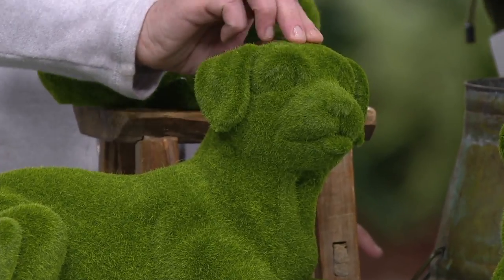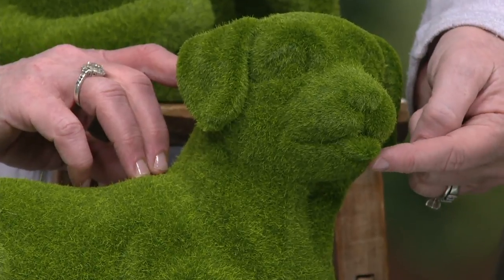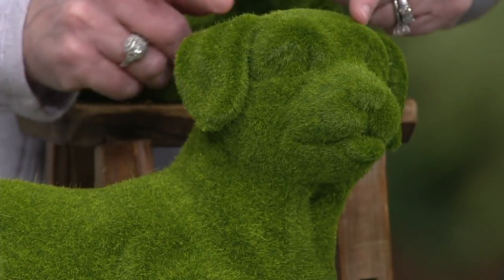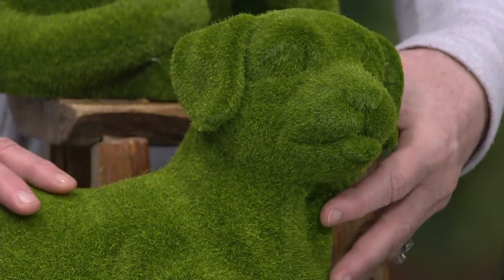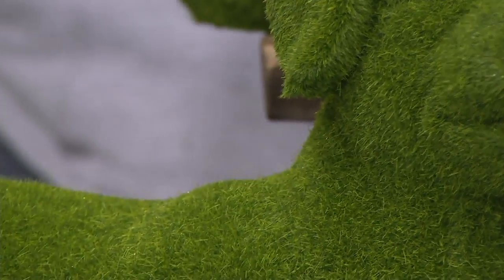Yeah. I just love the detail. Even his little tongue is sticking out, so cute. The ears are just floppy ears, adorable. Then you see the indent of the eyes, but then you see all his structure of his body, too. He's laying down, his tail curls around. These pieces are so unique.